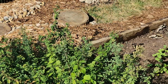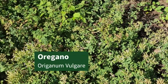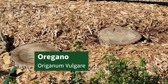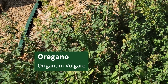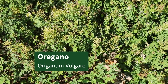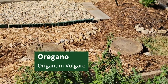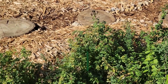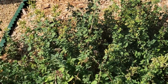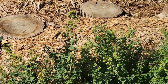This is oregano. Oregano, as you can tell, is invasive, and this oregano came from one plant. I would suggest, if you decide to go the oregano route, definitely keep it in a pot, and you can bury the pot in the ground to keep it kind of contained. But oregano obviously is very invasive. It's super hardy. It does die back in the winter, and it's incredibly prolific throughout the growing season.